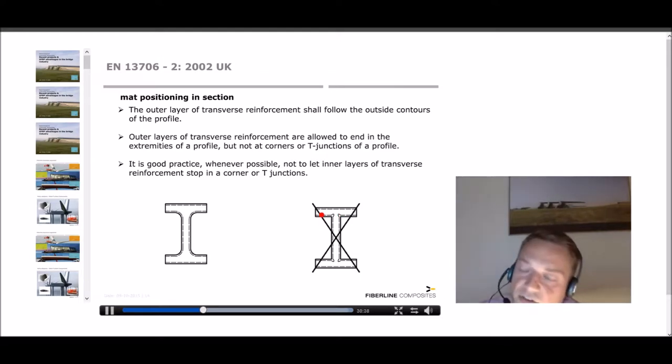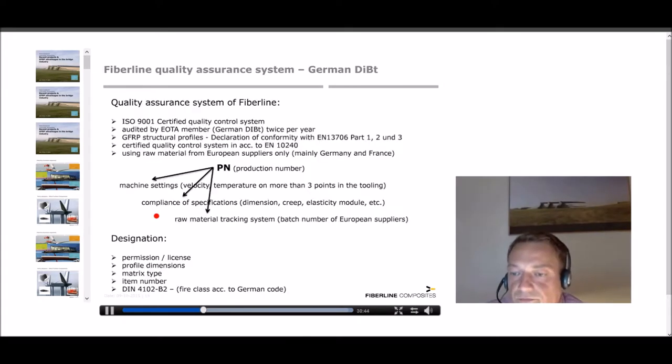So when you see a profile like this on the construction site, then it's not according to EN 13706. So, the next page.